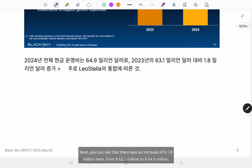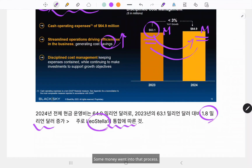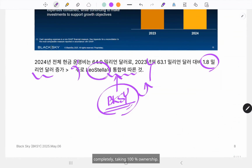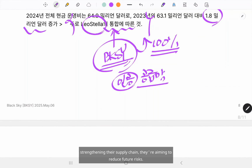Next, you can see that there was an increase of $1.8 million here, from $63.1 million to $64.9 million. The main reason for this, they say, is the integration of LeoStella. Some money went into that process. LeoStella was originally a subcontractor that supplied parts for Black Sky. But this time they acquired it completely, taking 100% ownership. They're saying that by doing this, they expanded their satellite manufacturing supply chain, and by strengthening their supply chain, they're aiming to reduce future risks.